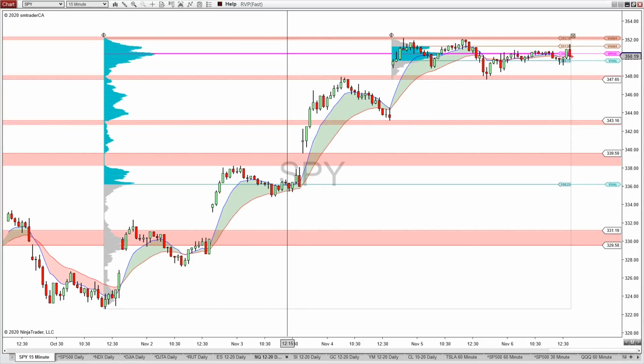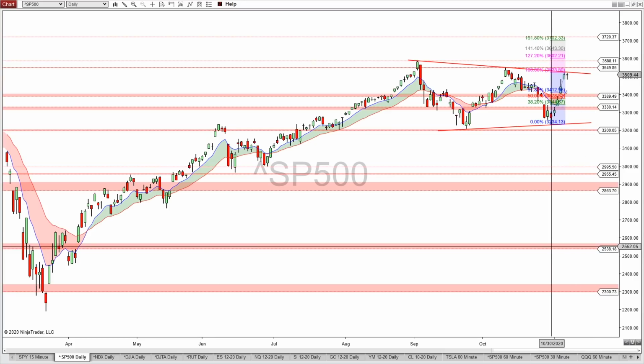But since we are looking for a pullback on the S&P 500 cash index, I do expect it to come down and test this 347.65 and continue to push downward and come down to this 339.50 for a potential fill of this gap here. So that is the downside scenario that I'm looking for in the coming week. And the upside is to push higher and move above this value area high at 352 and push toward the all-time high.